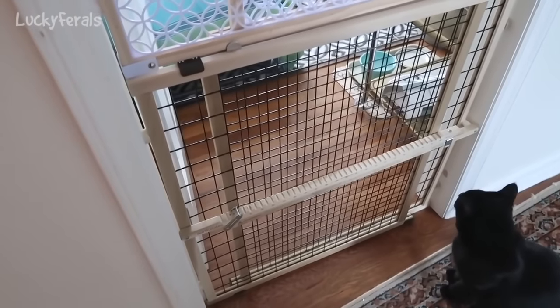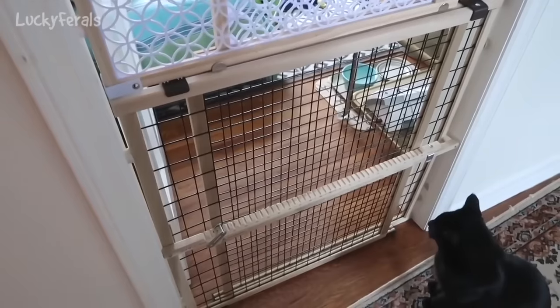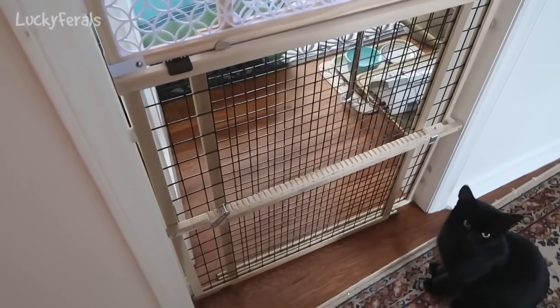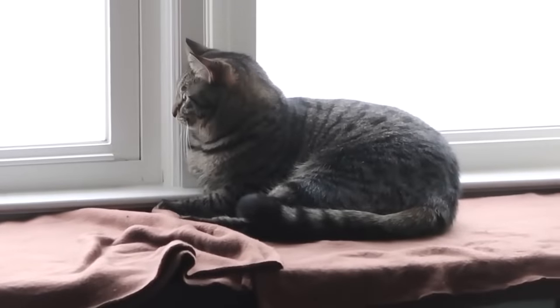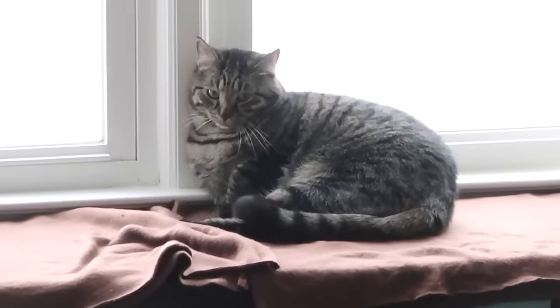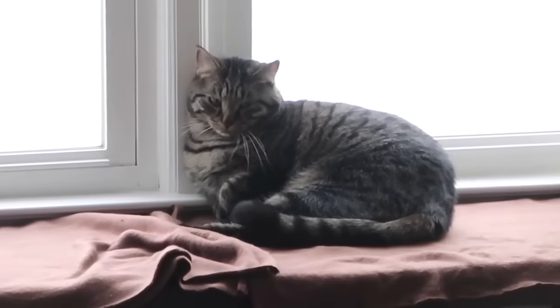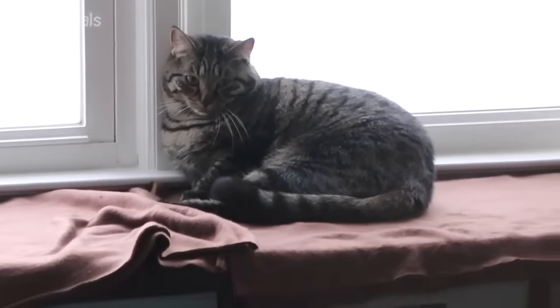So Simba's in Boo's room, and the gates are on the door. So there's Boo right now in the hall looking into his room. And it's one gate, two gates, so it's fully gated. And there's Simba. Simba is perfectly happy sitting there and looking out the window, because that's where the cats used to love to look out the windows. Now, Boo should be perfectly happy sitting in the front window and looking out that window.